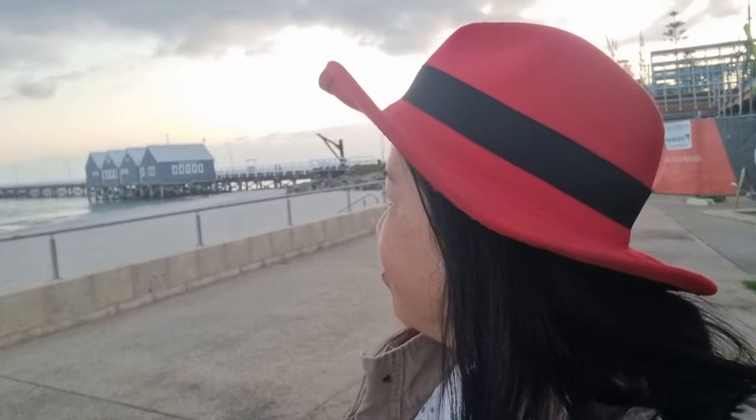The cloud today is dramatic, but for some reason the sunset is not as dramatic as I expected, so the lighting wasn't that great. I want to drone here during daytime because the color of the water is so blue. Sunset doesn't bring out the water, but we did have a dramatic sky today, so I guess that's a tick.